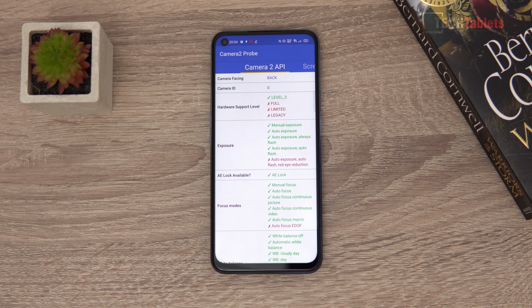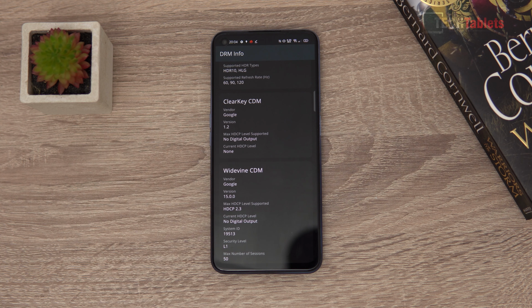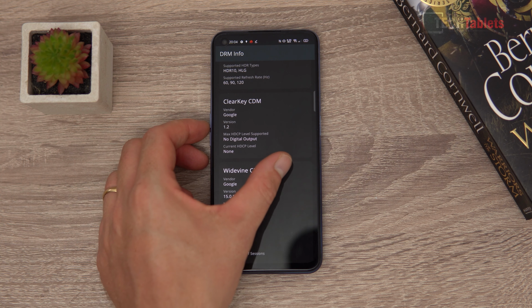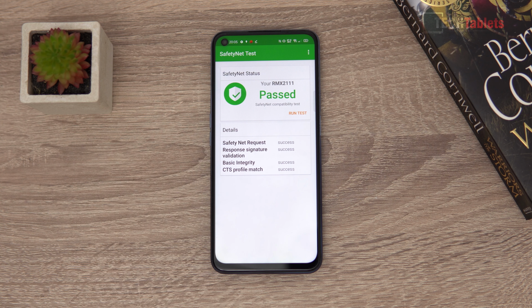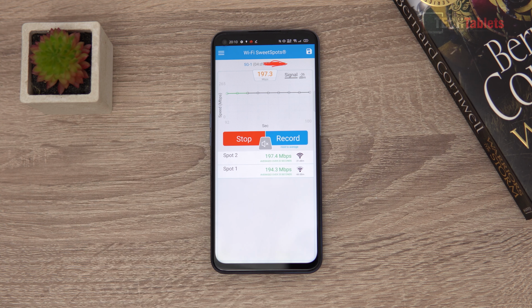So Camera2 API support level 3 is here, which is great. But yes, it is MediaTek, meaning getting that GCam port may be a little bit more difficult and require a little bit more patience and hunting around to find something on XDA Developers. Widevine level 1 support is there, so that is great. And you can see the supported refresh rates, HDR10 as well. And we do have a SafetyNet status pass, so great for your banking applications. And of course, it does have NFC, this particular version that I have.